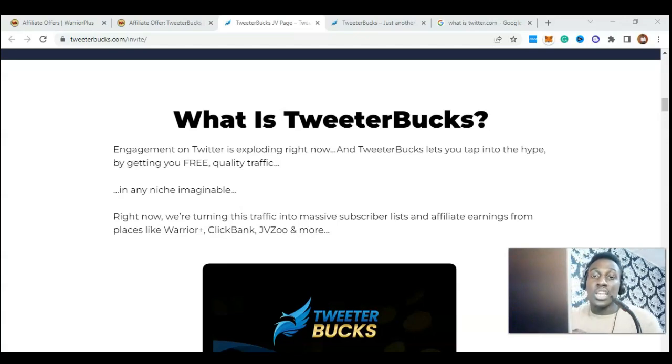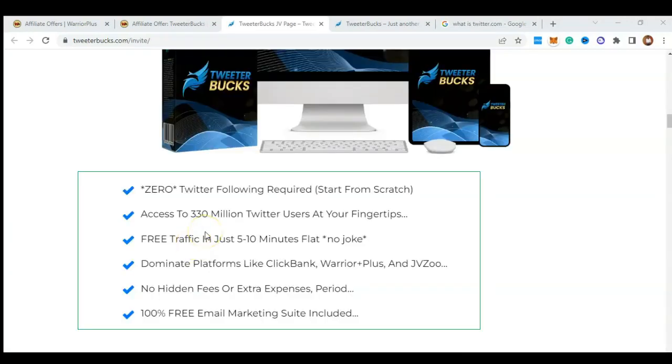Now, this is what you get from using Twitter Bucks. The first benefit of using Twitter Bucks is that you don't have to have any Twitter followers. You can start from scratch. The second is you get access to 330 million Twitter users at your fingertips. The third is free traffic in just 5 to 10 minutes.